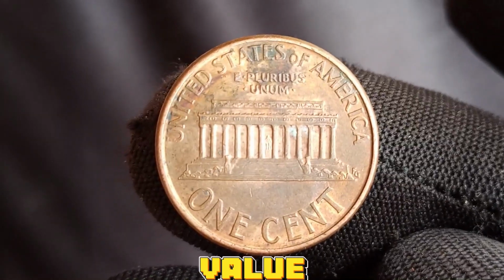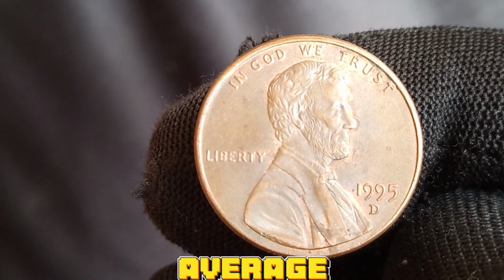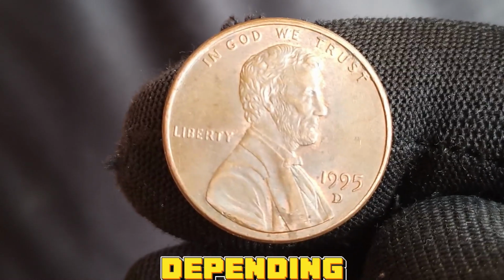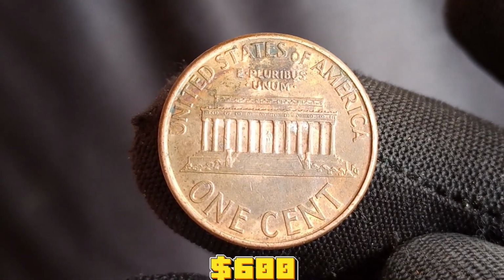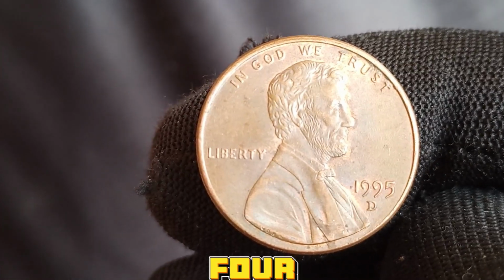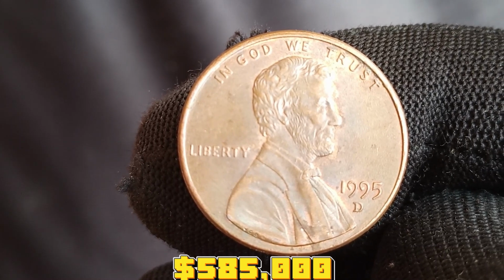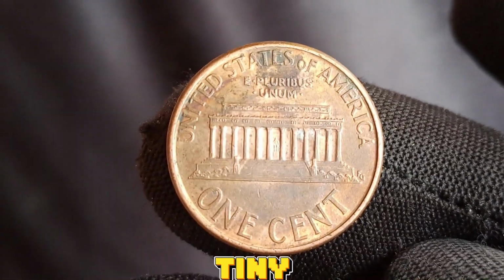Let's talk current market value. As of May 2025, a standard 1995 D penny in average circulated condition is worth about face value, 1 cent. But uncirculated versions can sell from $5 to $50 depending on their grade. Mint State 67 coins can bring in $200 to $600 at auction, but coins with serious mint errors or top grades, that's where we hit 4, 5, even 6 figures. The rarest known examples, the legends, have been valued at over $585,000. That's the power of rarity, condition, and collector demand all coming together in one tiny cent.